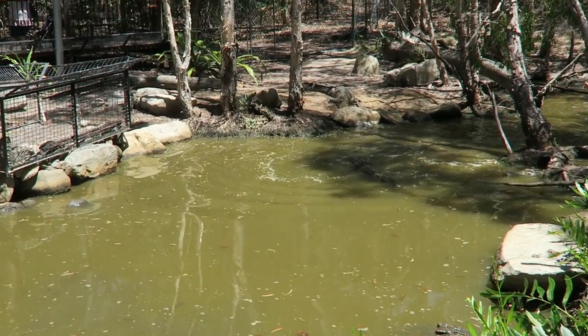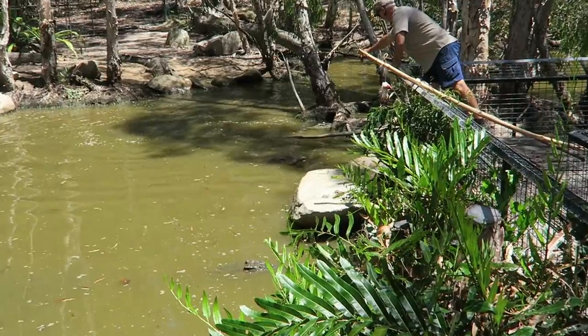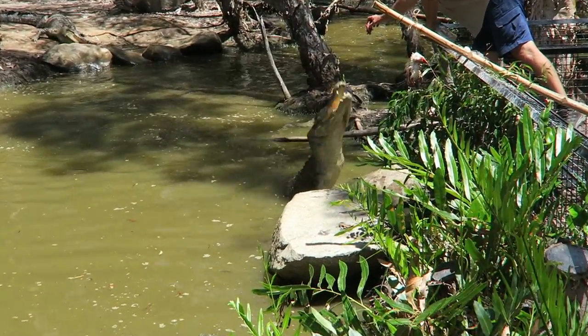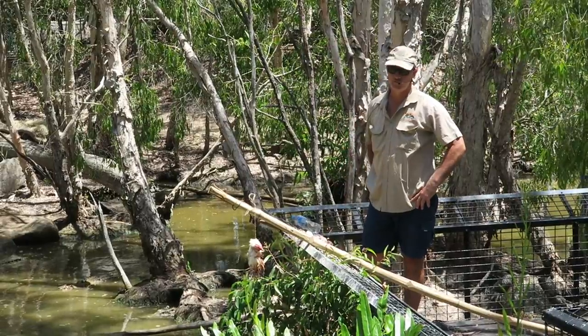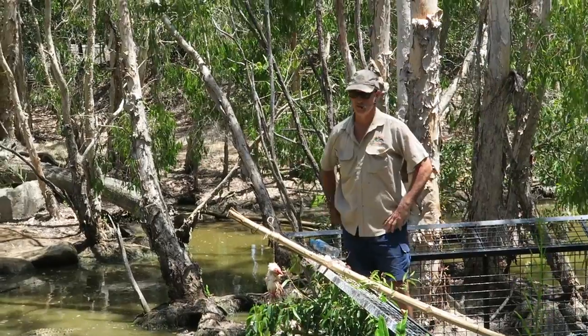You're a hand feeder, are you? I couldn't even see them until they started feeding. You're up for it. You're actually gonna give it a shot, are you? Good news. Go on, go hard. How much does the biggest one weigh? He is about 4 meters on the money, mate. And he probably weighs, as a captive croc, about 300 kilos. And I would not swim with it.